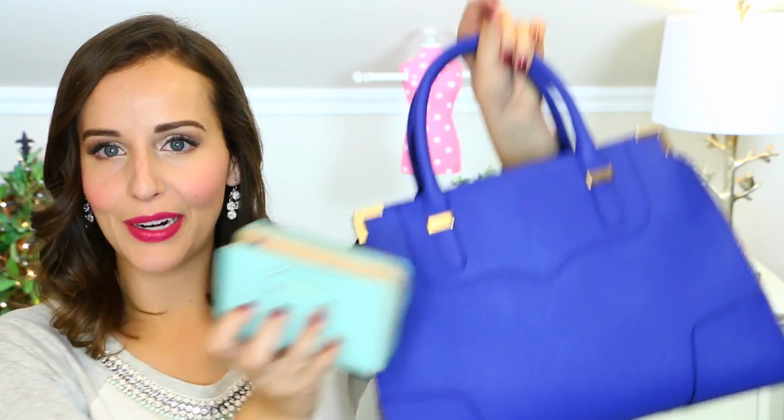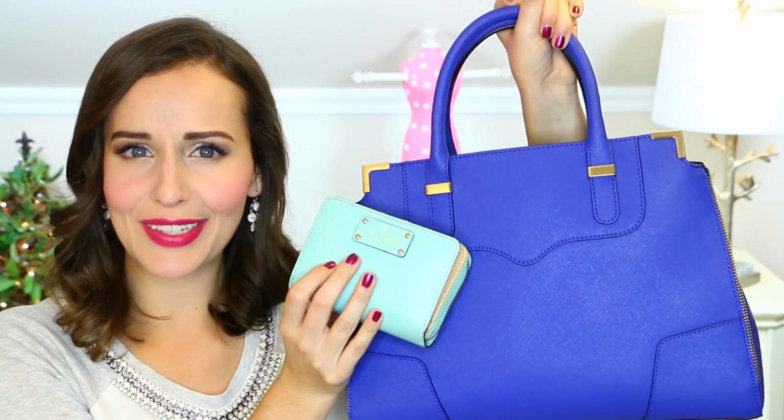So let me throw everything back in there, and then we'll go to this other side before moving into the little zippy pouch. Alright, so the first thing coming out of that second little pouch is obviously my wallet. Now this is the one that matches my Kate Spade purse that I just put back in storage, but I still love it. And I feel like there's something about the two contrasting blues that I think is really cool. Like with this purse and this wallet, I don't know, I still think it's super cute.